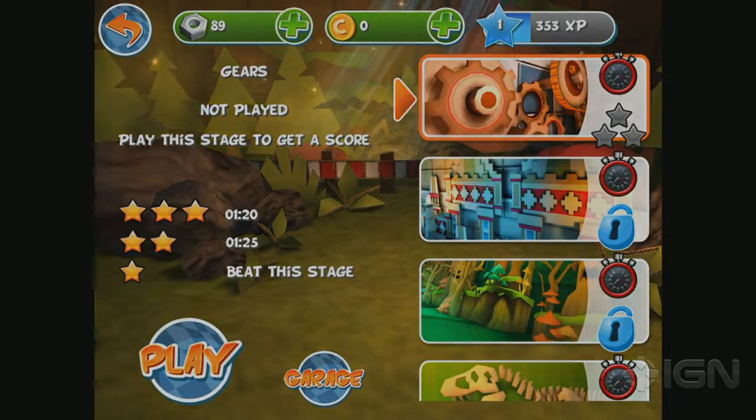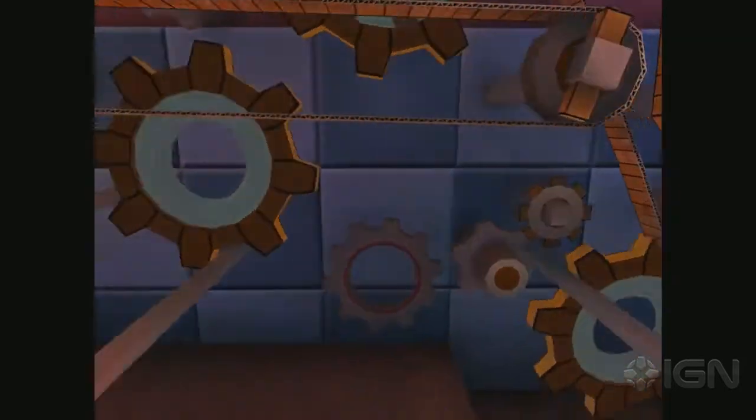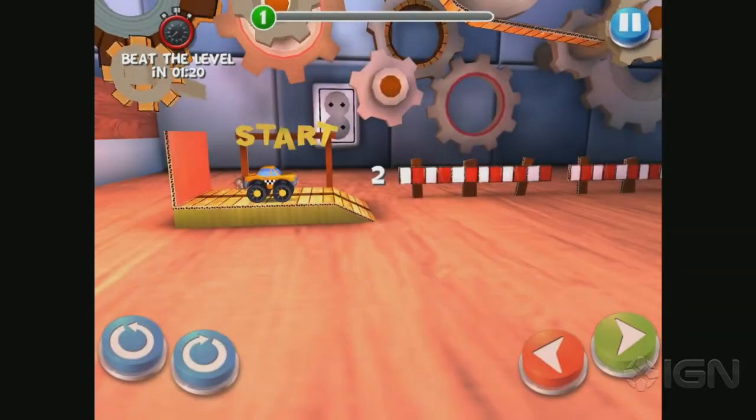I really like the game's art style. I like that it sort of cribs from Little Big Planet with its cardboardish art. Yeah, everything looks like it's cut paper craft almost. Yeah, I like that a lot.